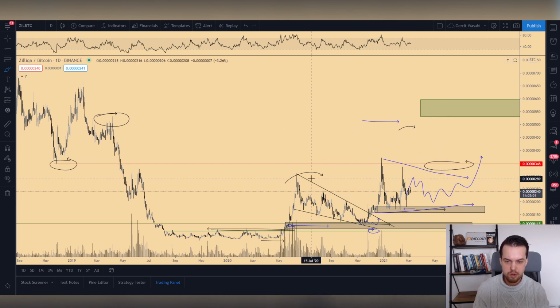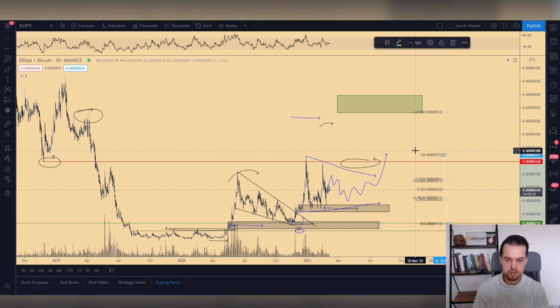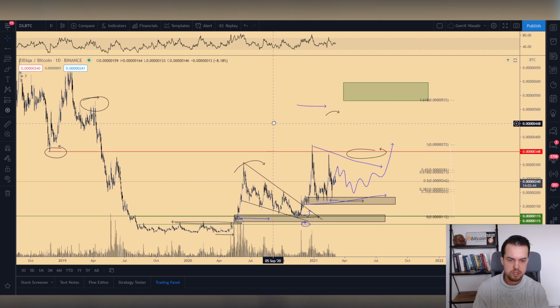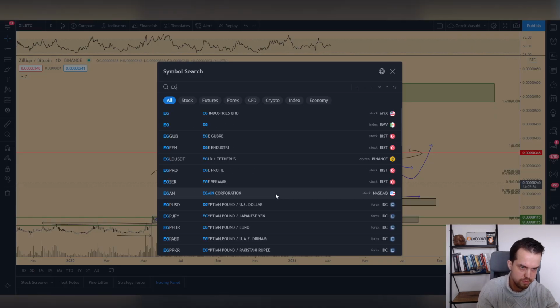But the overall view that we have is that we are making higher highs, we are making higher lows, through which this compression period that we see here is most likely going to trigger a new impulse wave towards this region around 500 sats and possibly even 800 sats, and then we get to the same targets that we have discussed previously. So this is a very boring and strange chart. Levels are still the same, nothing more to say on the Bitcoin chart.